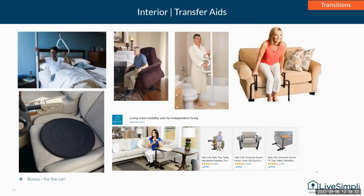For your living room, in the middle, we have chairs that are mechanical that will help you get up. Just think about getting in and out of beds, chairs, or couches, any place somebody needs to transfer or stand up. We want to support them to avoid a fall.